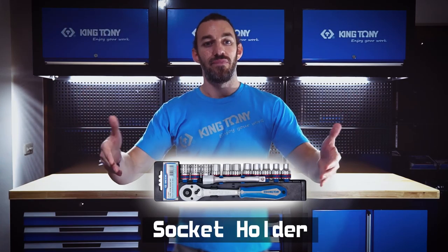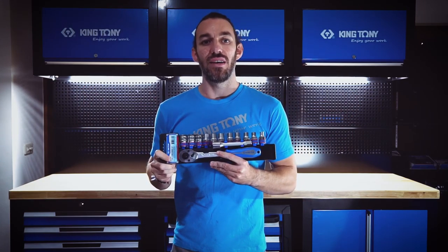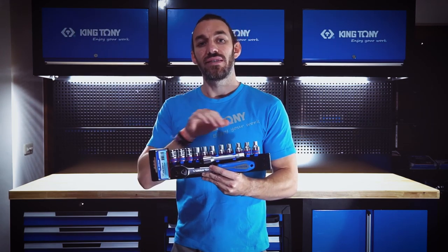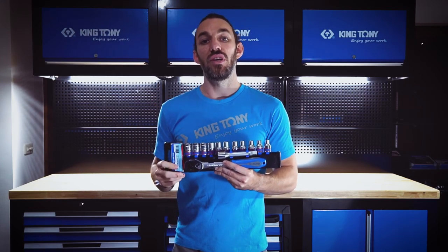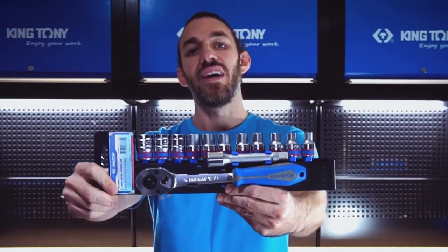How about this? This is the 13-piece compact ratchet set. It contains a half-inch ratchet, extension bar, and sockets ranging from 8 to 19 millimeters. So the next time you need the perfect compact ratchet set, just take this one and enjoy your work.